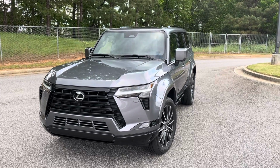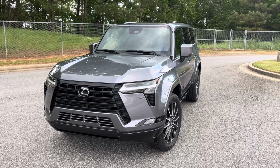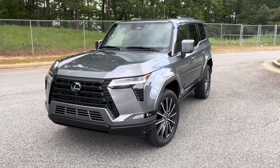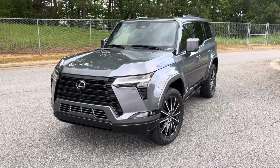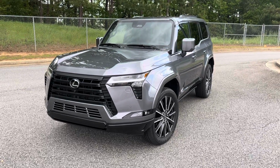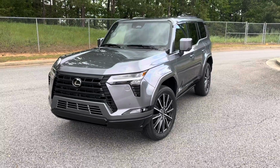Hey YouTube, it's Brooks, and today we are back with a very long anticipated video review. This is of course the 2024 Lexus GX 550. This particular one you see in front of you is a Luxury Plus configuration.